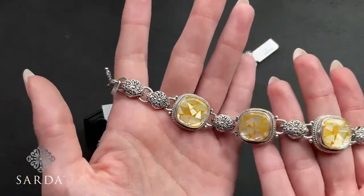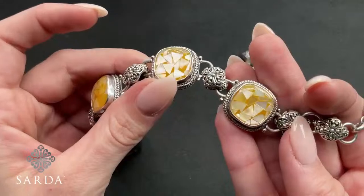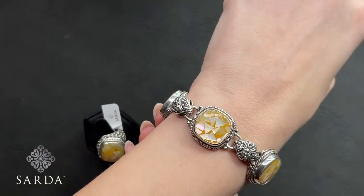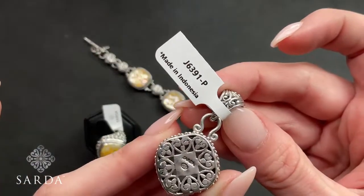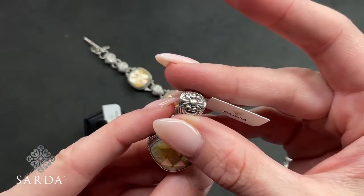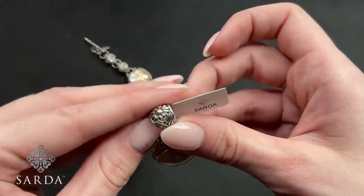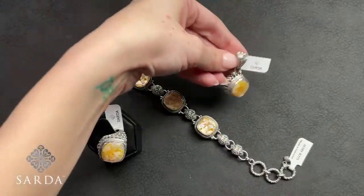It's got the toggle closure. You can see these fabulous spacers, and then these white and yellow mosaic mother of pearl pieces. The pendant is J6391 for $99.99. Beautiful mosaic pearl slide through bale with that flower detail. And look at the side. Look at these beautiful jawin beads and wire work. 1.5 inches, and it is set on the bias.